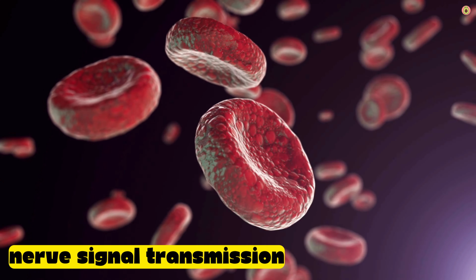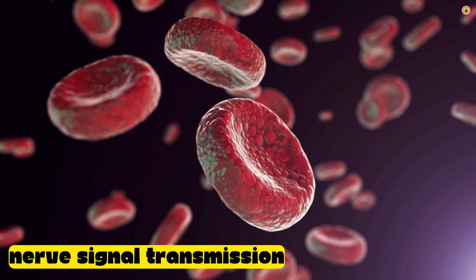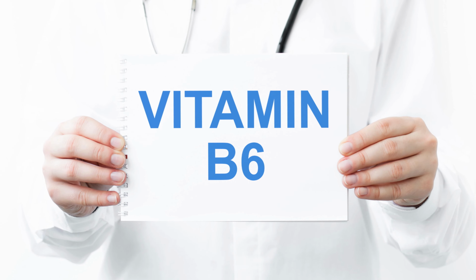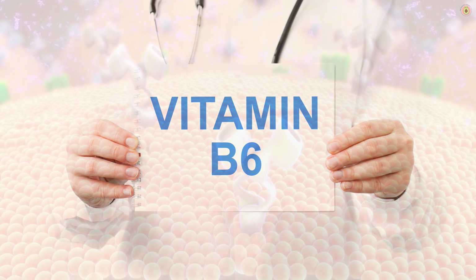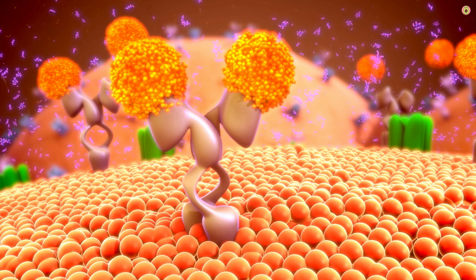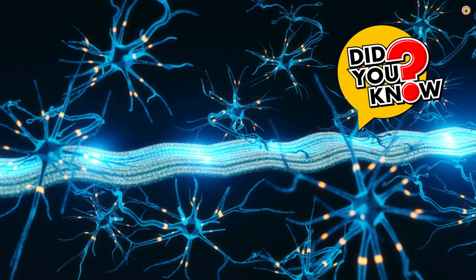Vitamin B6 is required for the production of hemoglobin, which carries oxygen in the blood to tissues throughout the body, including nerve cells. Adequate oxygen supply is crucial for nerve cell metabolism and function. Vitamin B6 also facilitates the conversion of amino acids into neurotransmitters and other molecules essential for nerve signaling. It's involved in glycogen metabolism, which is the primary storage form of glucose in the body. Glucose is the primary energy source for nerve cells, and proper glycogen metabolism ensures a steady supply of glucose to support nerve function and repair processes.